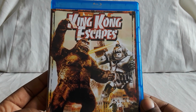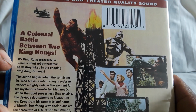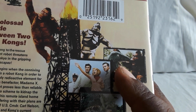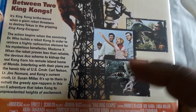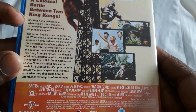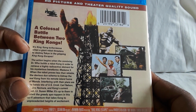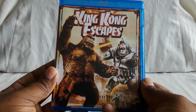Alright, next up we have King Kong Escapes. This one I do recall seeing, I think a bunch of times. A colossal battle between two Kongs. And that monster right there, the dinosaur, I believe that's Gorosaurus. And I want to say this was his debut. I think, yeah, because he appears in Destroy All Monsters, where everybody pretty much takes out King Ghidorah. Gorosaurus' thing is that he balances on his tail and does a kick that knocks you down.